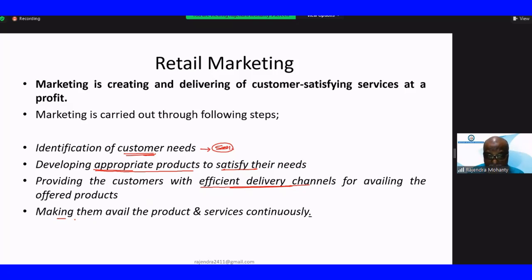Then next is to make them avail the products and services continuously. This is not a one-time sale. It has to be a continuous process, because we want to have them for an indefinite period, so that they will buy our products and services continuously, and our profit increases. More sale, more.